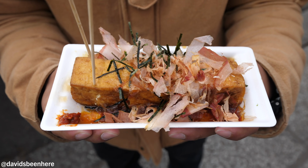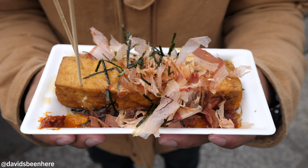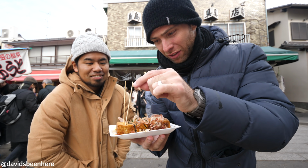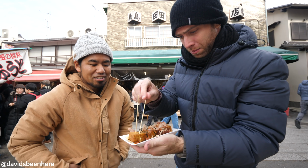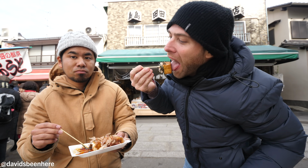Alright, so we got some tofu steak. It looks incredible. We got tofu, we got bonito flakes, we have seaweed, we have some ponzu sauce, right? And then we have what looks like sriracha and ginger. You want one? Yes, please. So you grab one, I'll grab another one. Okay, like that. Oh, look at that.